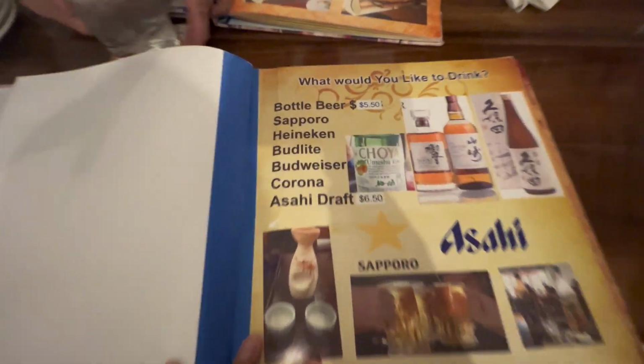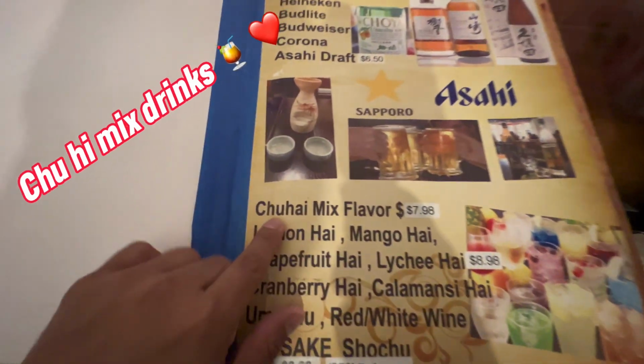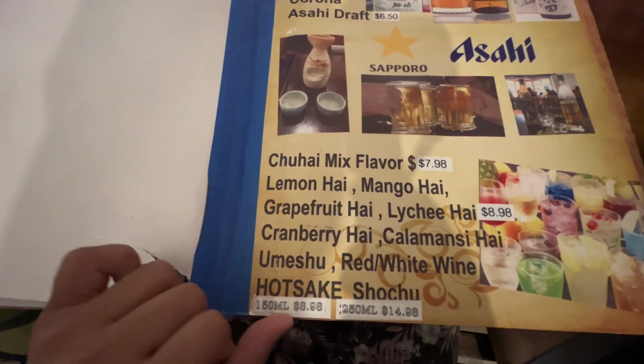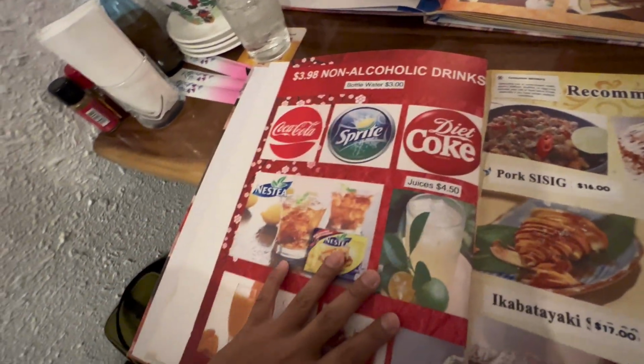Yo. You got a cool drink menu right here. I got some cool beers for you. Got Asahi as well, Japanese. Ooh, look at this Chuhai mix. All types of flavors. You even have hot sake and soju. Wow. And you got the non-alcoholics over here.